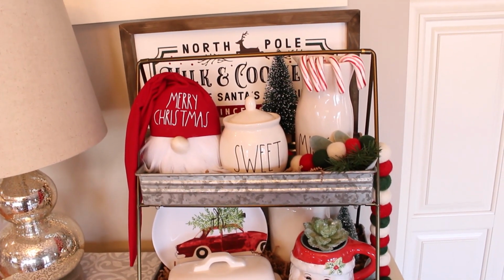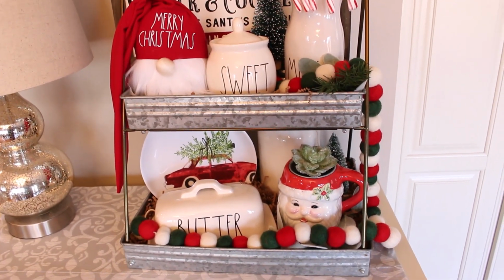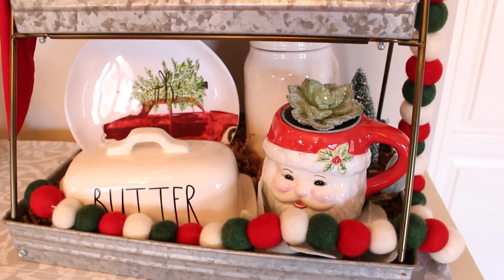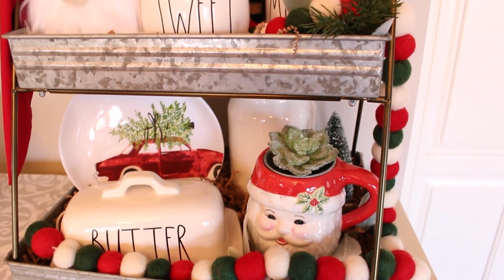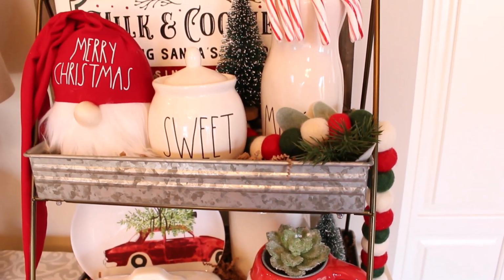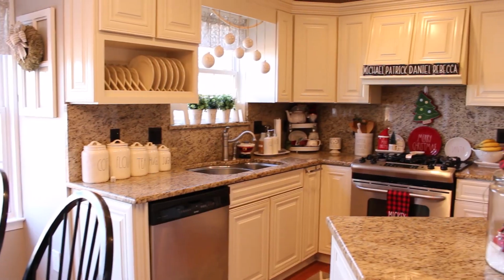Here next to the mercury glass lamp, I have another tiered tray with a milk and cookies theme. This tray I found a few years ago at Walmart, and inside I have some Rae Dunn pieces, a Merry Christmas gnome that I found on Etsy, and one of my children's Santa mugs that they've had since they were babies.